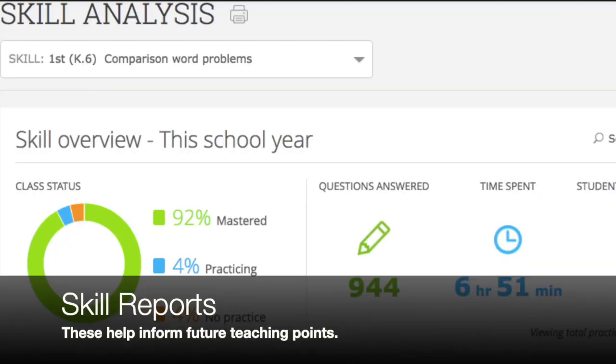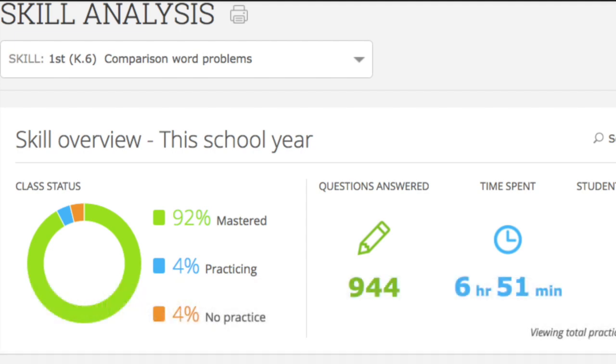We have also increased our usage of iExcel and RAZ Kids in the younger grades, providing teachers with more data about how their entire class and individual students are performing to inform future teaching.